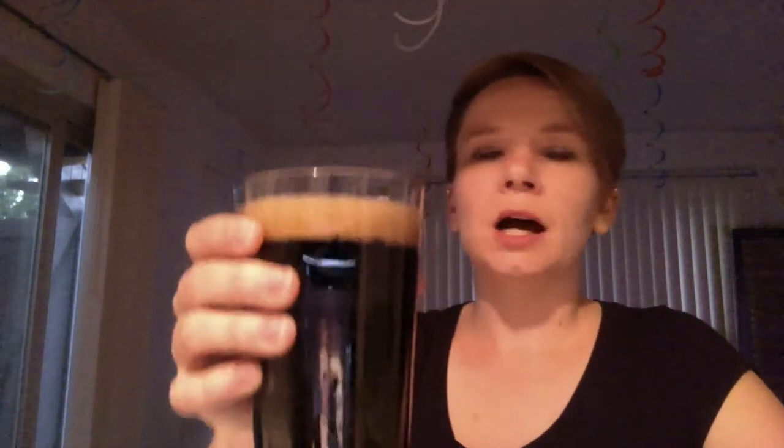So appearance-wise, it's definitely dark. It's opaque. It has a little bit of a red tint to it. It did pour with a head. It's a nice brown color. It's a little rocky. It looks like it's going to persist pretty well. And that's exactly what we want to see in this particular style.